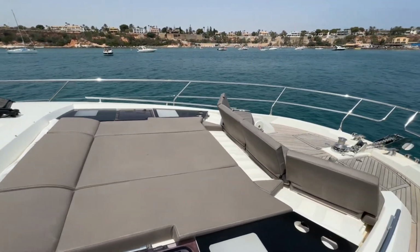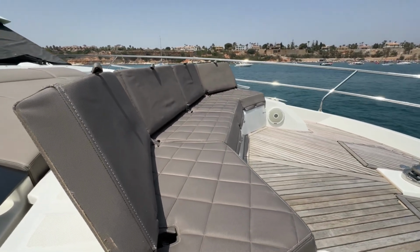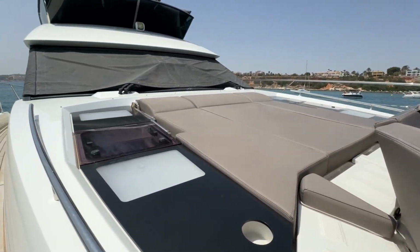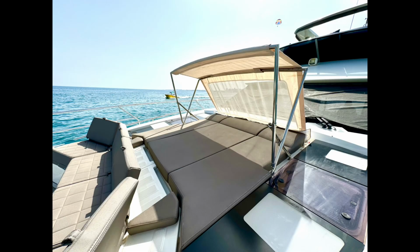Sunbed here, and also seating forward here as well, on the foredeck, so it becomes its own space, somewhere to break out to. You can have the music up here as well if you wanted to. Sorry if there's any wind noise coming through while we're up here, it's a little bit of a breeze today. And also if you wanted some sun protection, there's actually a canopy that just rolls forward here as well, and then just gives you a little bit of sun protection or a bit of privacy while you're sat here as well.